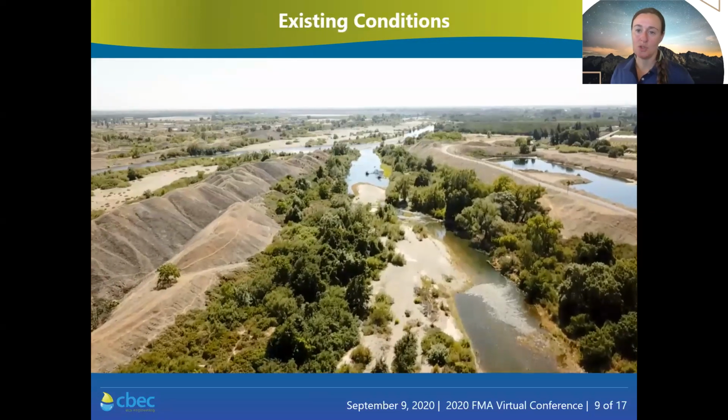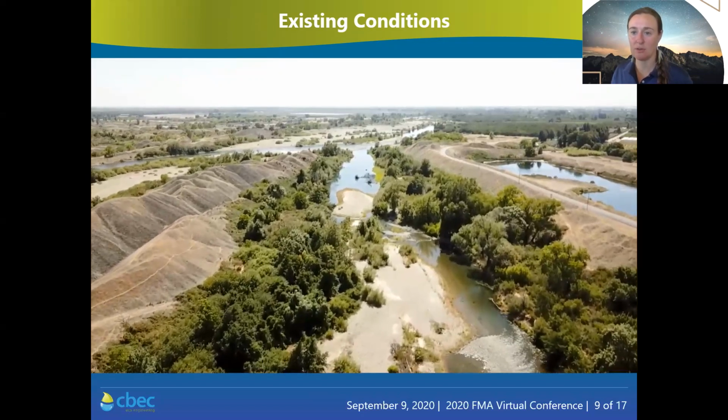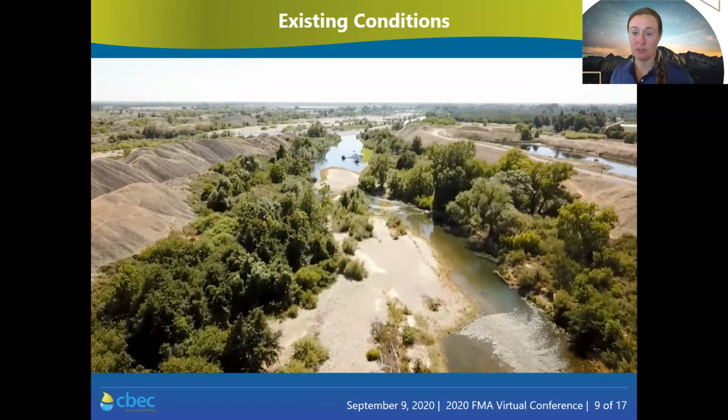This is looking downstream along the lowermost portion of the site. You can see the middle training wall on the left and the main channel further off to the left and downstream at the confluence with the overflow channel. The north training wall is on the right.